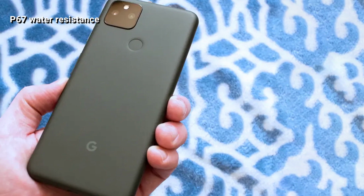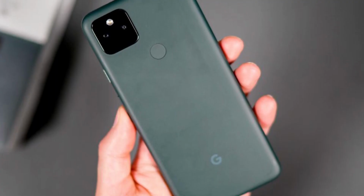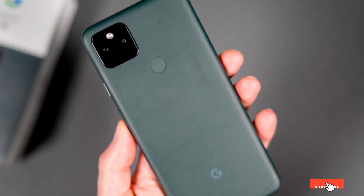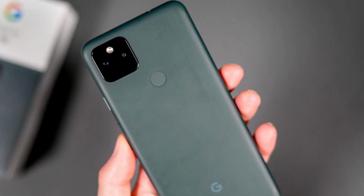The US version of the Pixel 5a works with both sub-6 GHz and mmWave-based 5G, so you should be able to use the phone on any network. And Google has included a beefy battery, so you'll go longer between charges than you did with previous Pixel models.